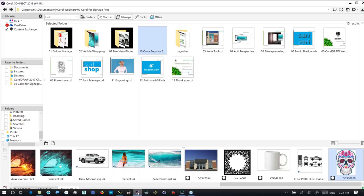And Corel Connect for me, firstly, is visual, which is great. You know, I'm a visual person. And secondly, it allows me to work in a way that is conducive to my design style, or to generic design styles, quite frankly. If we landed with a project, we tend to assimilate and collect content together, and then we work through the content as we go, right? So here, for example, at the bottom, let me just maximize this window so you can see it better. There we go.